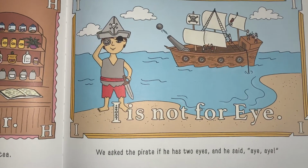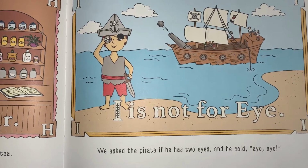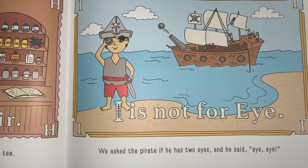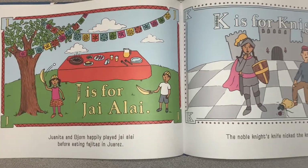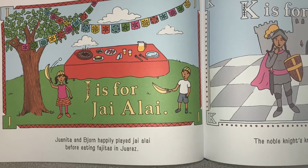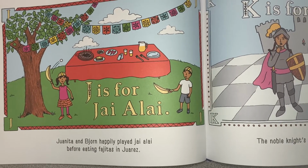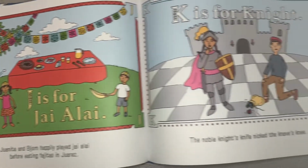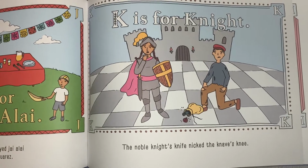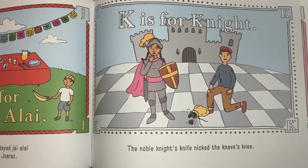I is not for I. We asked the pirate if he has two eyes, and he said, "Aye, aye." J is for jai alai. Juanita and Bjorn happily played jai alai before eating fajitas in Juarez. K is for knight. The noble knight's knife nicked the knave's knee.